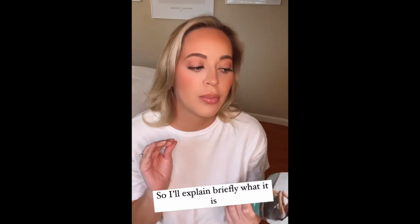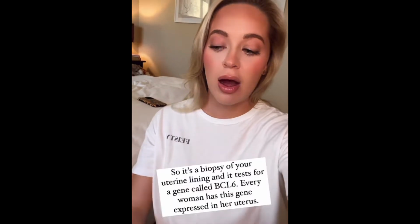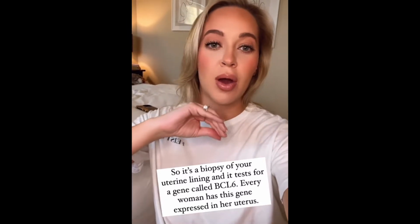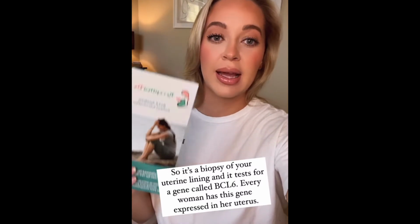So I'm going to explain briefly what this biopsy does, what it reads, and what this is. They go in, and it's not the most comfortable, fun thing ever, but it is quick, and they take a biopsy of your uterine lining, kind of a chunk, which I know sounds gross, but it's a small little piece of tissue that is sent off to the lab that Receptiva uses, and they read it for a gene called BCL6. So every single woman, even if you are 80 years old or you are 15, everyone has an expression of the gene BCL6 in their uterus.